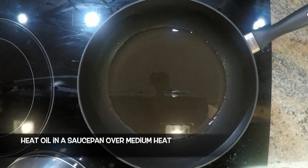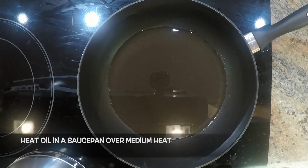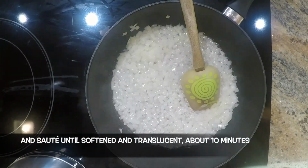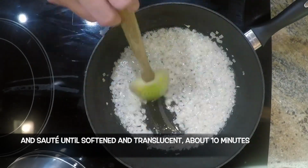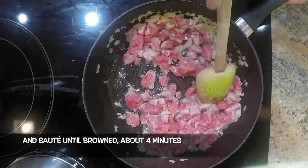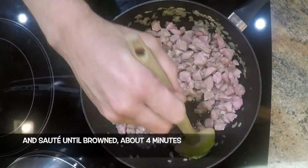Heat the oil in a saucepan over medium heat, and add the onions, and saute until softened and translucent, about 10 minutes. Add the chopped veal, and saute until browned, about 4 minutes.